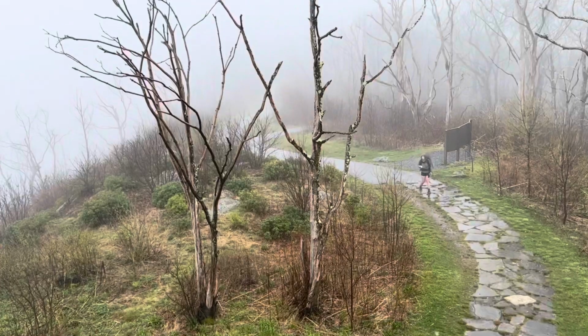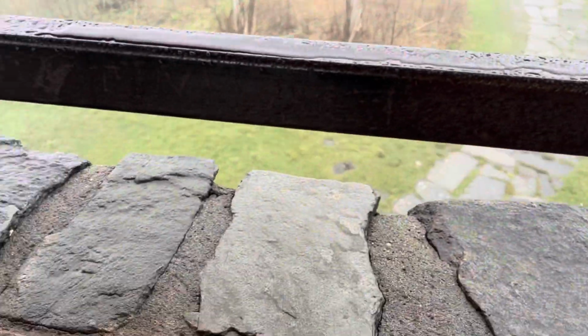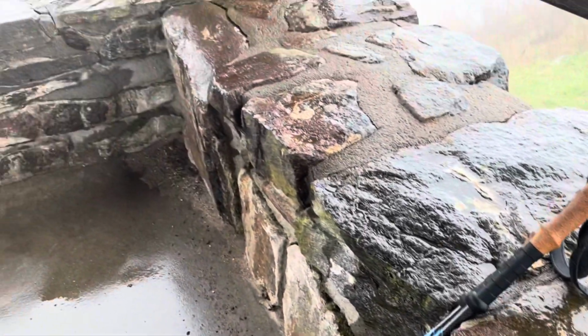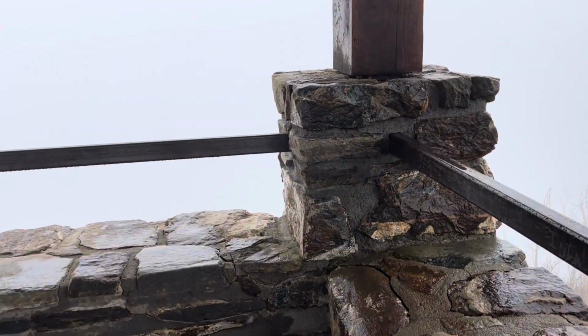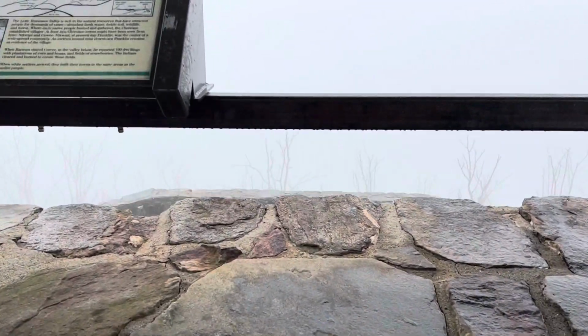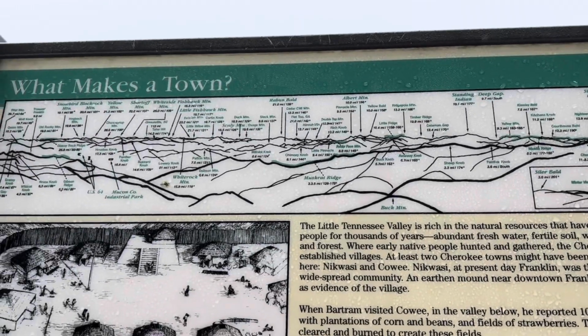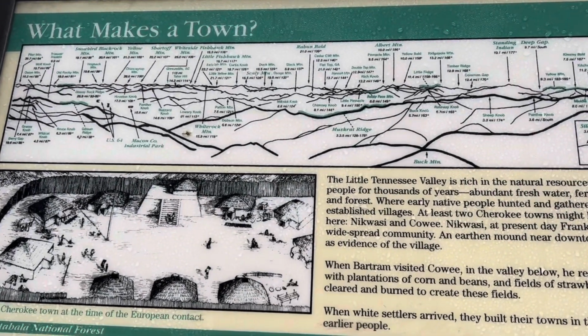So that's where I came from. Up here. Came on to this rock tower, which is called Wild Ball. This is in the 1890s.